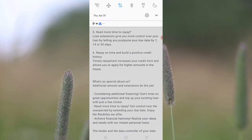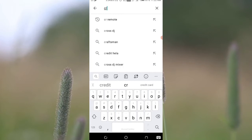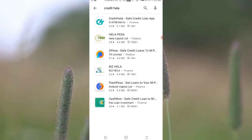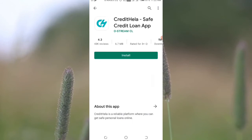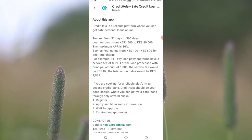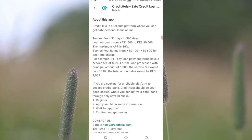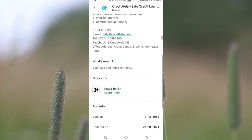The next app I'm talking about here is called Credit Heller. I know you have seen this app on social media platforms because they advertise it so much on YouTube. The fact about Credit Heller is that you can access a loan at a very affordable fee. It's very easy, they give you a loan in a very short time. But the fact about this app is that if you don't pay in time, my friend, I tell you, they will contact everyone on your list. They will call everyone on your list asking them for the loan you just borrowed. Just read all the terms and conditions for borrowing the loan from them, and you'll be in good terms with them. There's no problem.